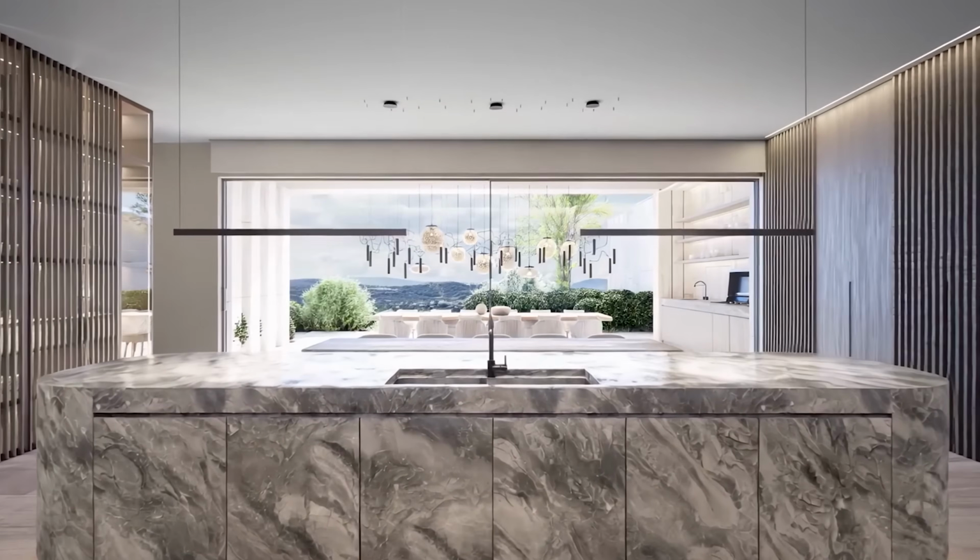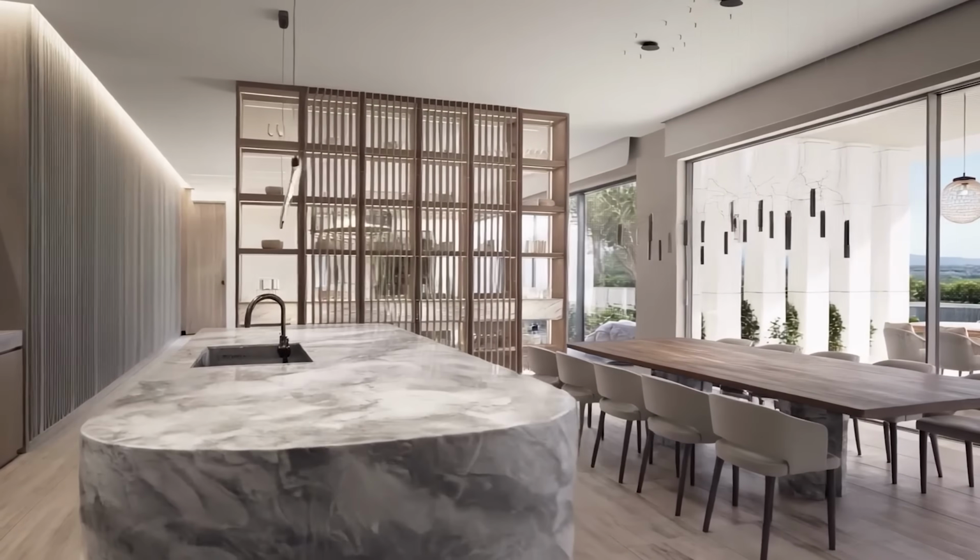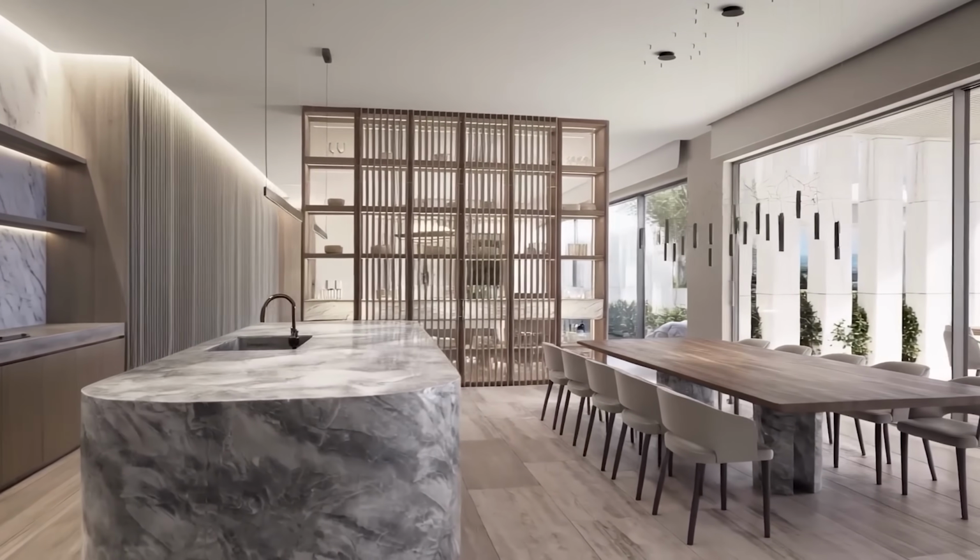Then the kitchen, I think, is very important. We create kitchens of 90 square meters, or even more sometimes, with a huge island, a table, and a sofa. We consider that in family life, even a small party with friends is usually in the kitchen. We try to create spaces for people to enjoy their life.